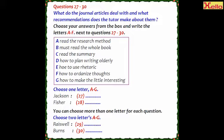You should finish the whole book. Okay. Now, the one by Burns, if I were you, I wouldn't bother with the whole passage. Just read the conclusion, which summarizes the use of rhetoric. Oh, now I understand. Thank you very much.